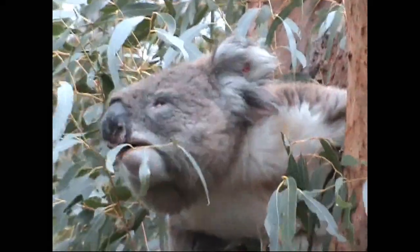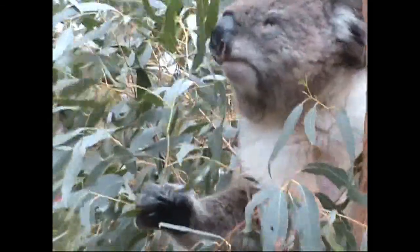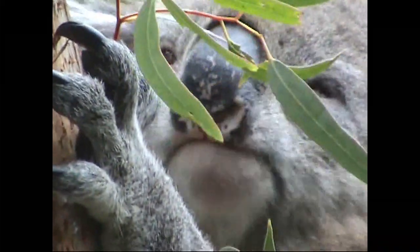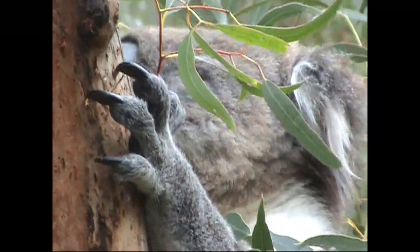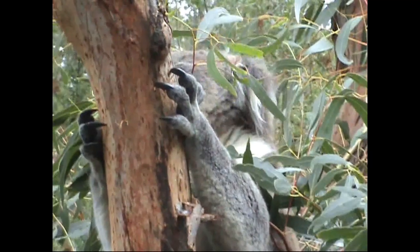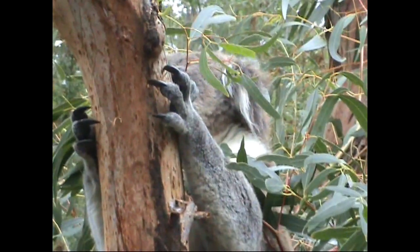That is, the koala comes from the native language, and here it means no water, because the koalas don't drink any water. They get all their nutrients from eucalyptus leaves. There are 25 different kinds of eucalyptus in Australia, but they're only able to eat 6 of those.